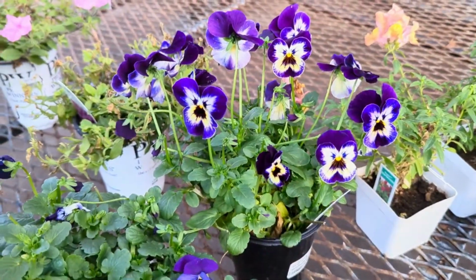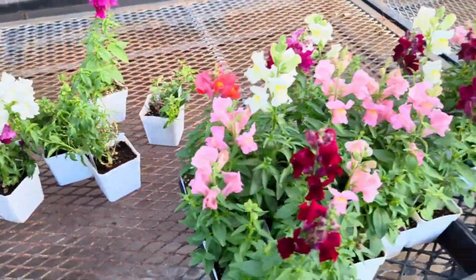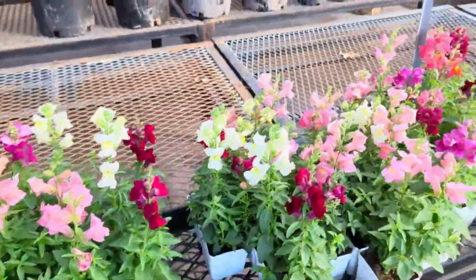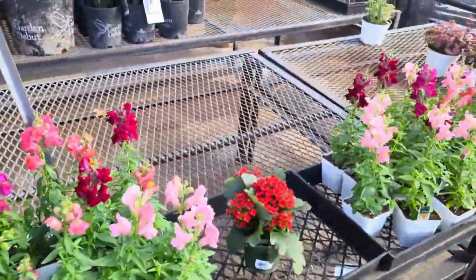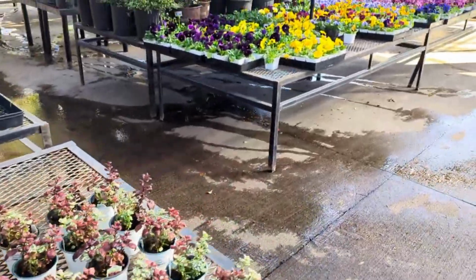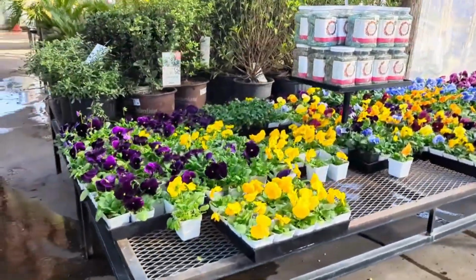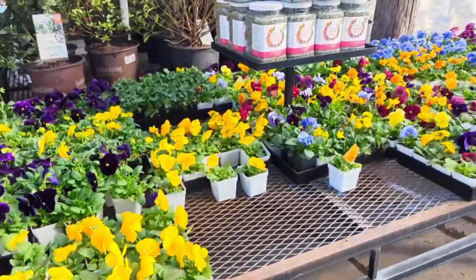Look at these pansies. Oh my goodness. Snapdragon. I love Snapdragon. Aren't they beautiful? Beautiful. All right. Look up here. Look at this color. Pansies.